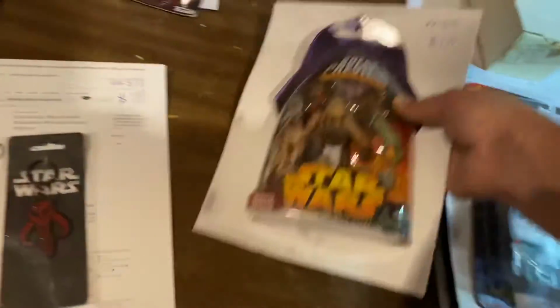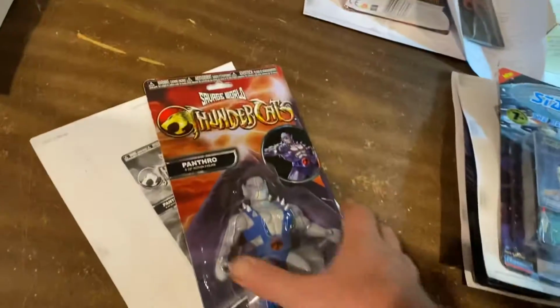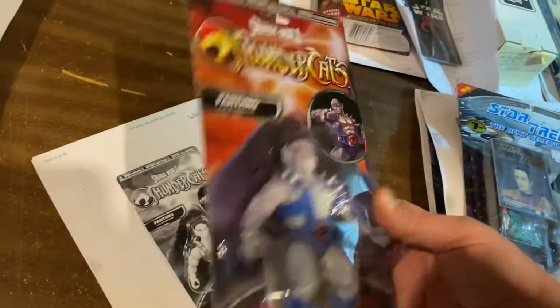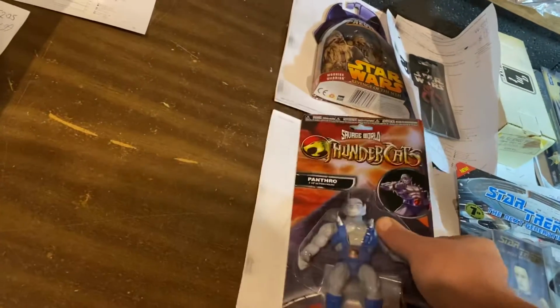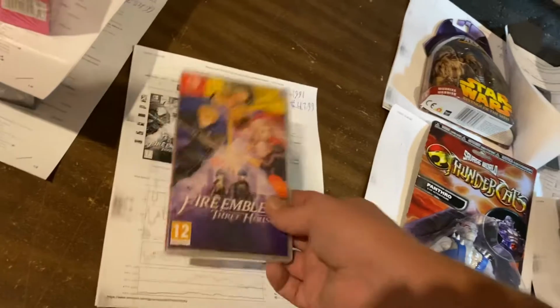Here's a Star Wars Wookiee Warrior, $7.99. Mandalorian keychain, $7.99. Up here, Panthro, Strange World Thundercats Panthro. We got this on clearance for $11.99 or cheaper. $39.99 for Panthro.